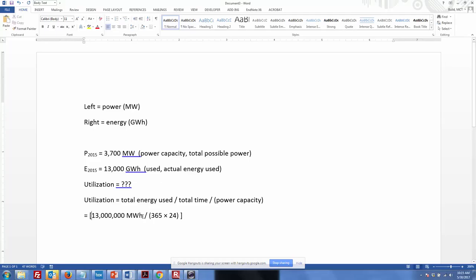So if I divide energy by time, and I'll put the hours in there, let me write the equation again: energy divided by time equals power. So now this is going to give me power, and then I'm going to divide this by capacity. In this case, the capacity was 3700 megawatts.